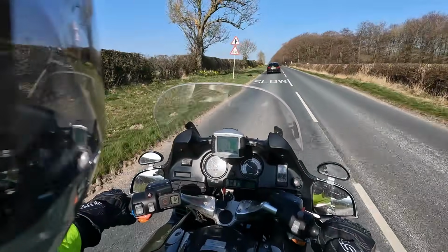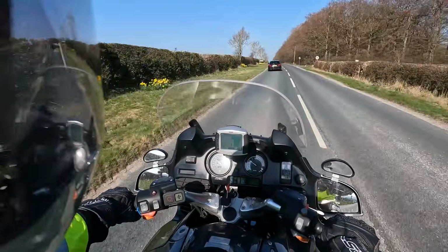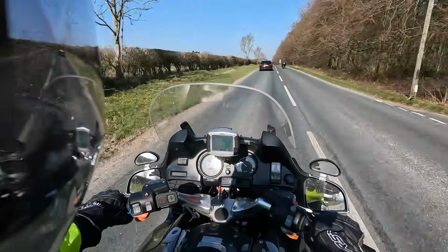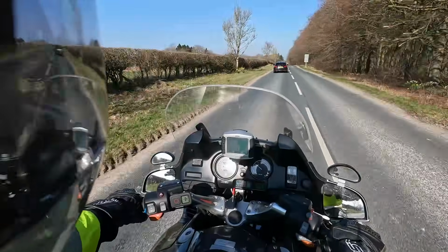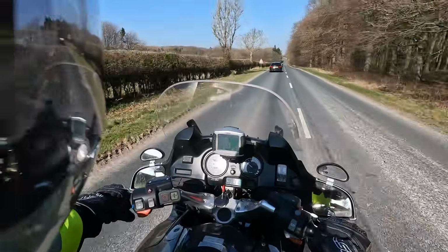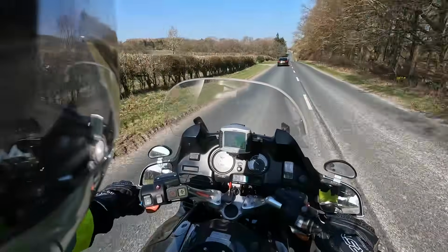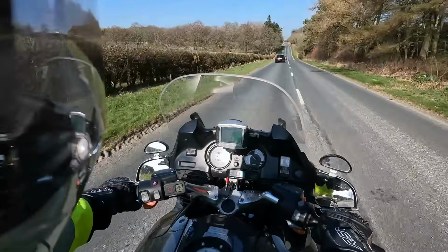Performance wise, you've got 95 brake horsepower, which on paper isn't a lot, but in the real world it's absolutely ample for what you want to do. This is not a bike that you're going to go really quick round a racetrack with, but it will go quick around normal roads, A roads, B roads, and some of the absolutely little back lanes. It just loves it, really does love it.